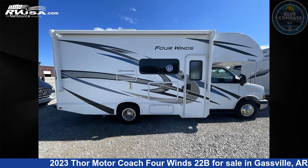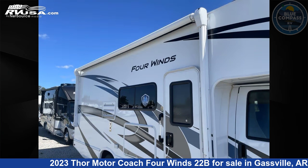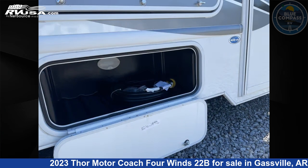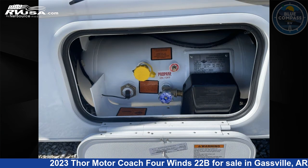This new Thor Motor Coach is 24 feet 0 inches in length and features sleeps 5, Slideout, and 40 gallons fresh water capacity. The floor plan layout of this Class C features Bunk Over Cab, outdoor entertainment. This 2023 Thor Motor Coach 4 Winds 22B is built on a Chevrolet chassis.